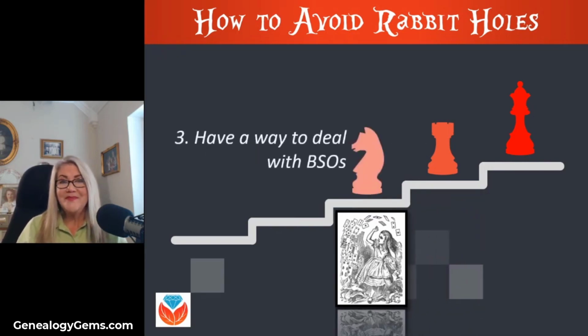Number 3 is have a way to deal with BSOs. Last week we talked about my method, and that's where we introduced Evernote and note-taking as a way to tag BSOs when you find them. What are BSOs? Bright, shiny objects. These are the things that dangle themselves and do a little sparkle and grab your eye, and pretty soon they drag you down the rabbit hole. So we have to have a way to deal with them.